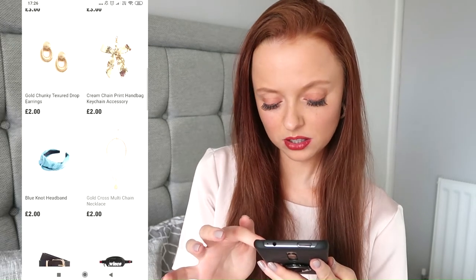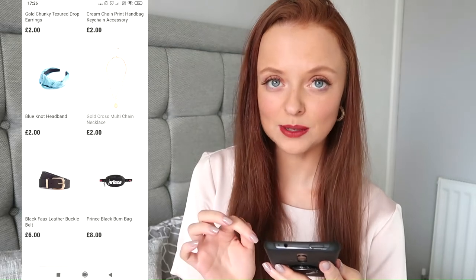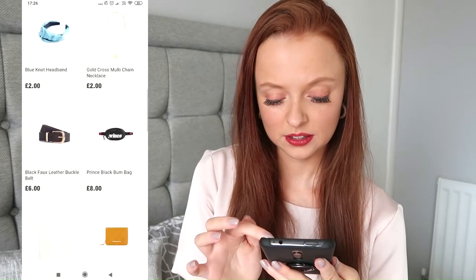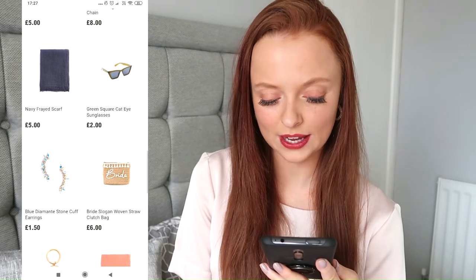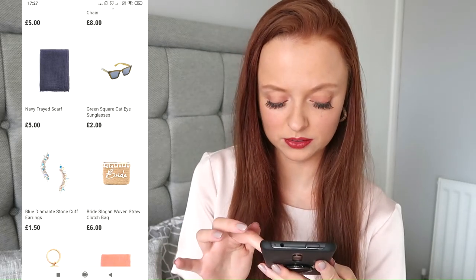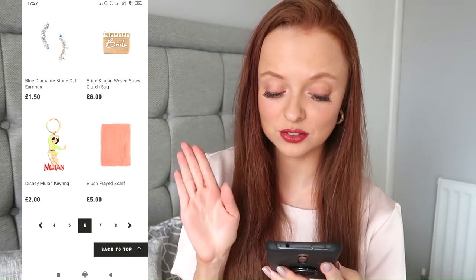So moving on. Quite like the multi-chain necklace. I do like the headbands. I just don't know if headbands suit me, to be honest. Nice black belt. Oh, I like the shape of those green square cat eye sunglasses. If they had them in black, I would definitely be buying those. I feel like they're those sorts of sunglasses where it's like literally, look a mess, don't talk to me.